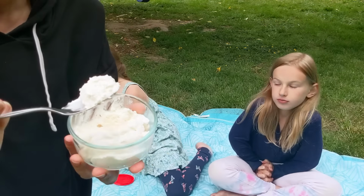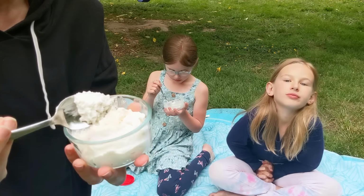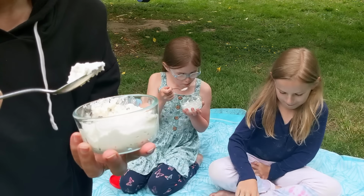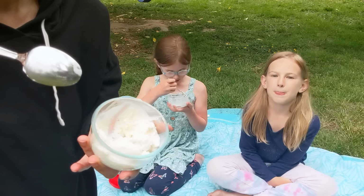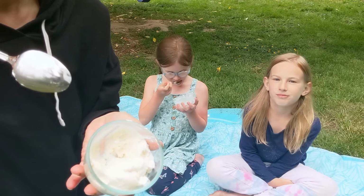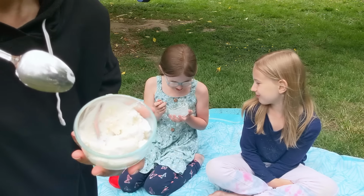Oh my gosh, there's so many options. I really do like this because it is so light. It's just very, very refreshing. We're gonna call this one a win. We're gonna enjoy our lemon mousse picnic, although Renee's already done with hers.